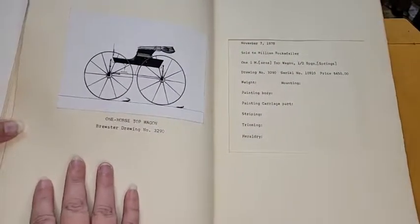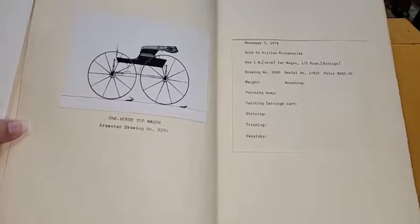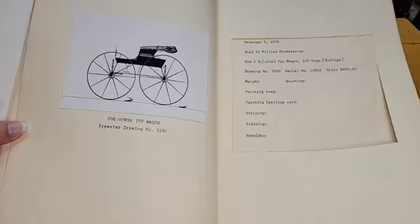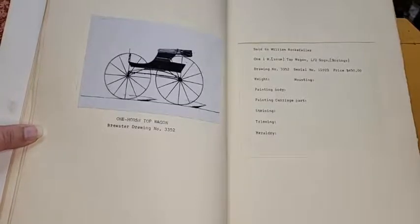So we're not going to look at every one of these because it takes quite a while, but it is quite interesting. So this is a one-horse top wagon. It's Brewster drawing 3290 in November of 1878. It was sold to William Rockefeller, and this one doesn't have a lot of information with it. We do know that it sold for $450. Okay, here we go with another one-horse top wagon, sold to William Rockefeller. Drawing number is 3352, and again, the selling price is $450.